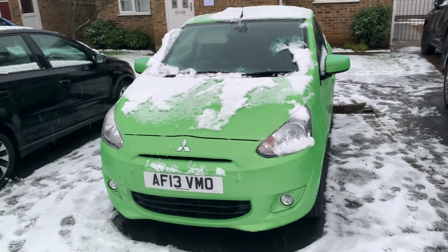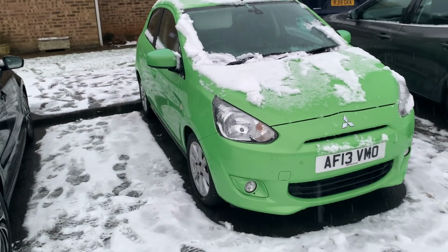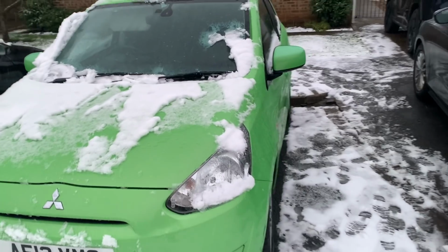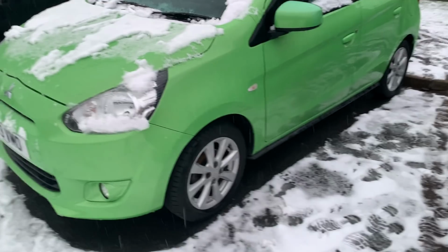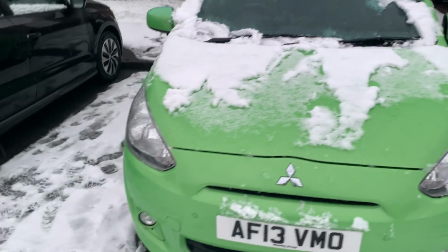Hi, I'm Jasper Hare from Bedfordshire. I decided to brave the weather today to give you an insight on my car. This is a 2013 Mitsubishi Mirage 3, finished in a lovely pop green. It has a 3-cylinder 1.2 litre engine. One of the great things about this car is its turning circle. It can turn around in just over 9 metres. That turning circle is quite good for the size of the car.